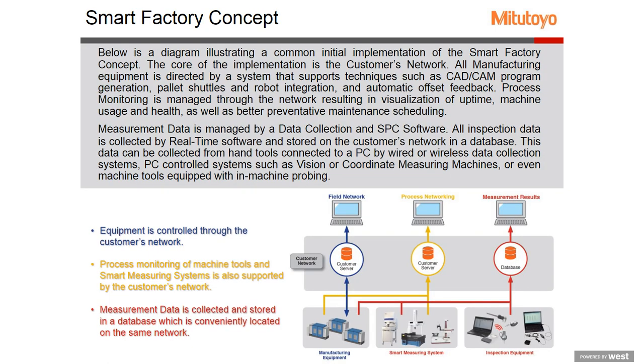We're going to discuss the smart factory concept. Below is a diagram illustrating a common initial implementation of a smart factory concept. The core of the implementation is the customer's network. All manufacturing equipment is directed by a system that supports techniques such as CAD/CAM program generation, pallet shuttles and robot integration, and automatic offset feedback. Process monitoring is managed through the network, resulting in visualization of uptime, machine usage, and health, as well as better preventative maintenance scheduling. Measurement data is managed by data collection and SPC software.